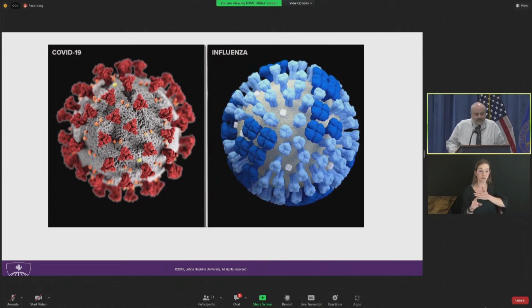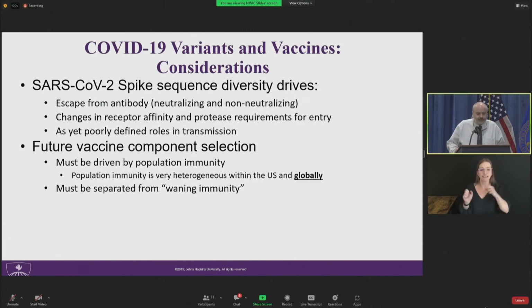And the best comparison that I'm going to try to make is at least what we know from influenza vaccination. Again, I'm not trying to say that both of these are completely identical to each other, but we've learned a lot from influenza vaccinations over the many, many years that we've been using influenza vaccines, and we should take some messages from that that could apply to our COVID-19 vaccination strategy.